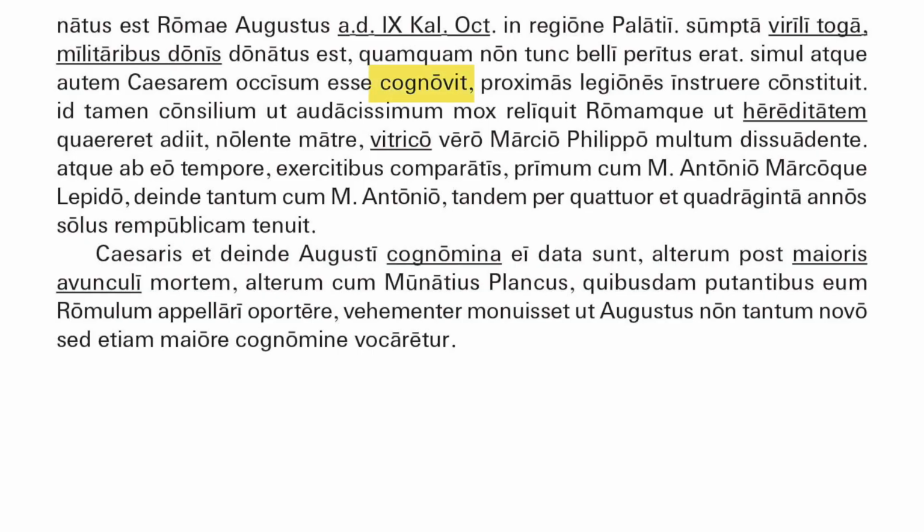Cognovit looks like a main verb. Proximas legiones, those look like accusative plurals. Instruere, that looks like a present infinitive. Constituit, third person singular, looks like the main verb. Id tamen consilium, could be anything because it's neuter. Ut audacissimum, same problem. We don't know, is that nominative or is it accusative? Mox reliquit, there's another verb, we like that. Romamque, que on the end of a word means and. Ut is a cracking word. It can mean as, it can mean in order that, it can mean with the result that, we don't yet know, we don't yet care. Blah-de-blah-de-blah. Okay, so you're going through, you're just getting a sense of the shape of what's going on.